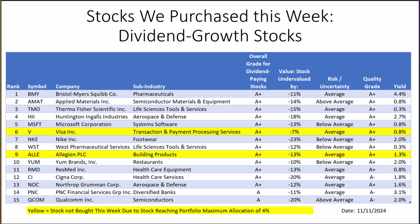Now let's talk about the dividend growth stocks we bought last Monday for our dividend growth stock portfolio. Here are the ratings for our top 15 dividend paying stocks this past week, but remember, we only buy 10 per week. We purchased the first 10 stocks on the list that are not in the yellow highlight. Stocks in yellow have already grown to be 4% or more of the portfolio, so we do not invest more in them this week or last week because we want to build a more diversified, less risky portfolio. Bristol-Myers was back again last week at the #1 spot.